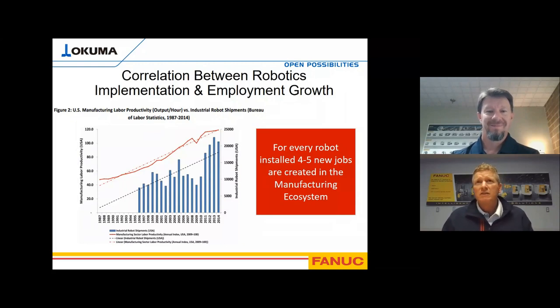We have statistics, and organizations like A3 have helped generate this data, that for every robot installed in the ecosystem, we create about 4 to 5 jobs. Those jobs can be anywhere from logistics to maintenance to programming, to engineering, to project management, to pretty much anything to do with the automation project in whole. Robots create this ecosystem. So the fear that robots take jobs was nothing but a marketing ploy by organizations like the UAW back in the 80s that were threatened by the robot.